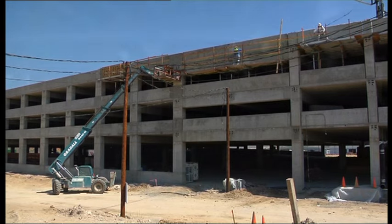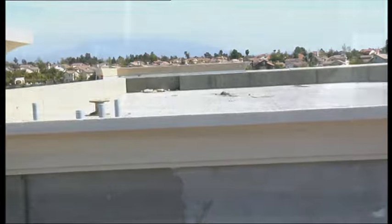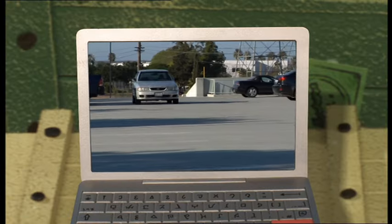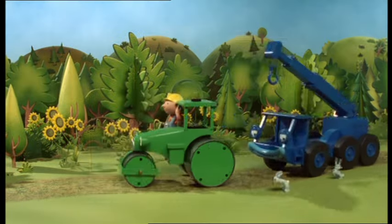Those builders really have built this car park high. Look at all the different levels. Each one is for lots and lots of cars. Here's the top. And here comes a car, testing the car park out. Well done, everyone. That's the next stage. Lots of levels, all finished.